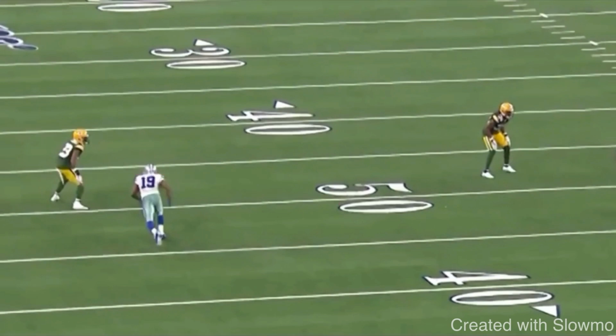So if this was off man coverage and he was outside shade, what is he trying to do? Right? Just think about it in man coverage, because that's easier to understand. He's trying to force you where? Inside, because he probably has safety help. That's the only reason he's outside shade. So just because it's zone doesn't mean that changes. He still has the same leverage, so the way I structure my route does not change. So he's outside leverage. I know that he's trying to force me inside.